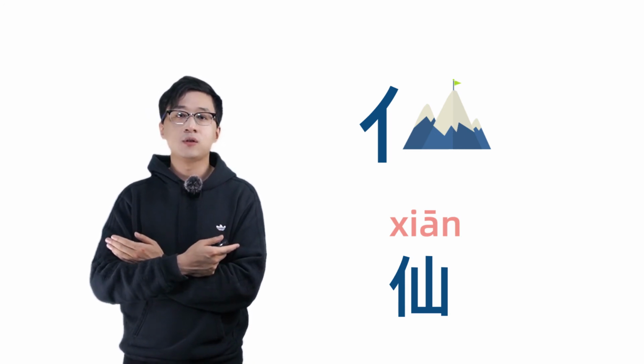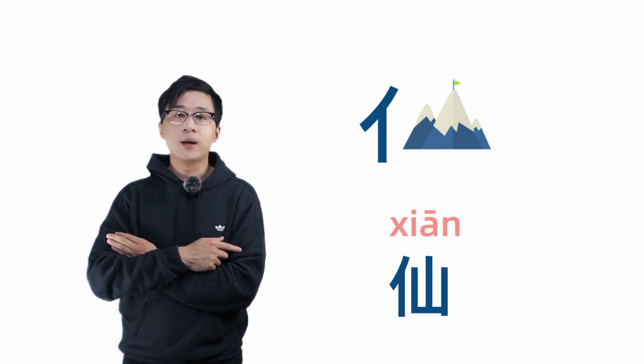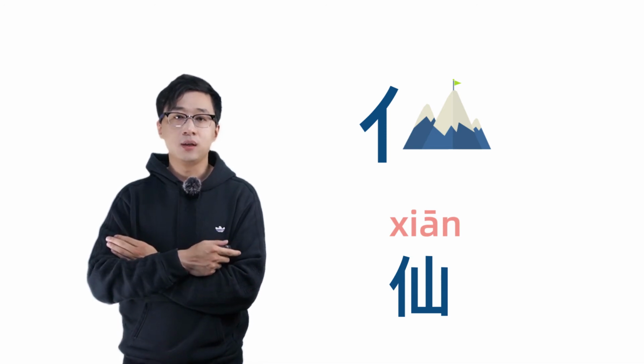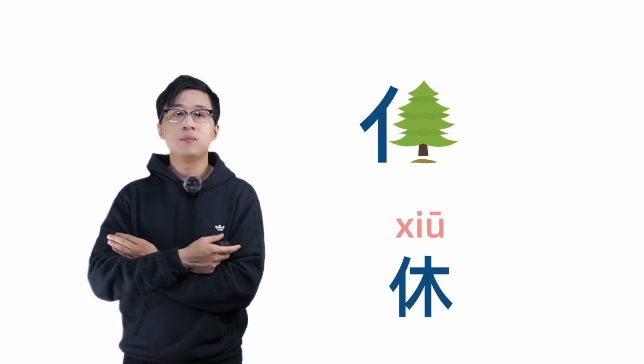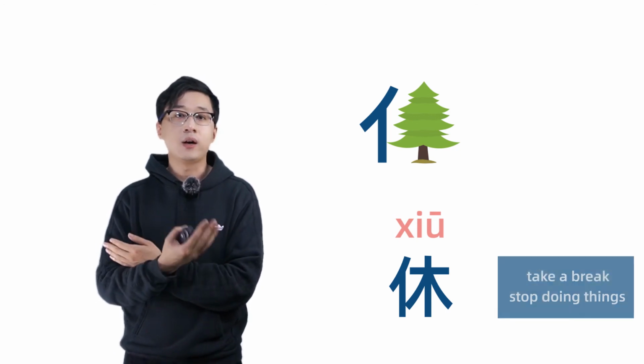In movies and cartoons about China, those old men living in mountains are mostly kung fu masters or some kind of otherworldly being. Yes, 仙 means godlike person or a person with superpowers. 修, a person in a tree. Imagining a person under the tree, this person is taking a rest, meaning to take a break or stop doing things.